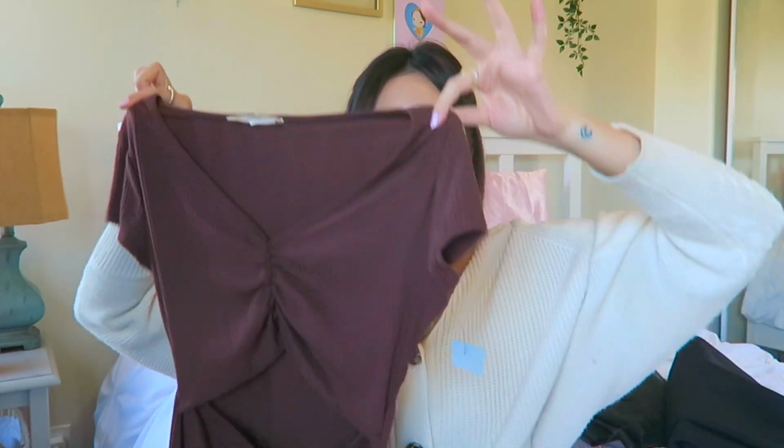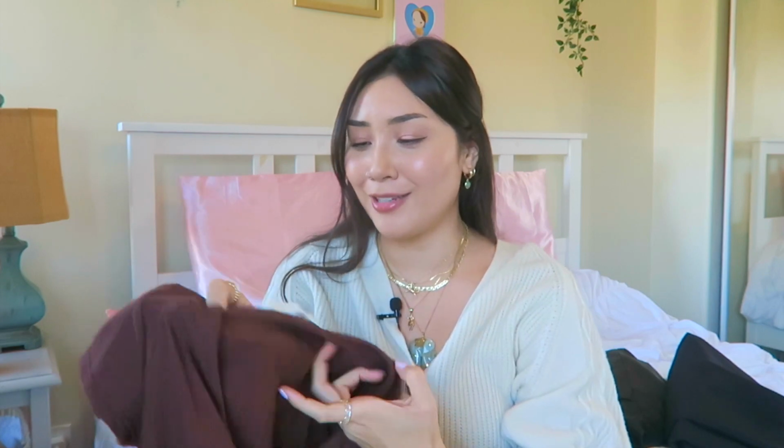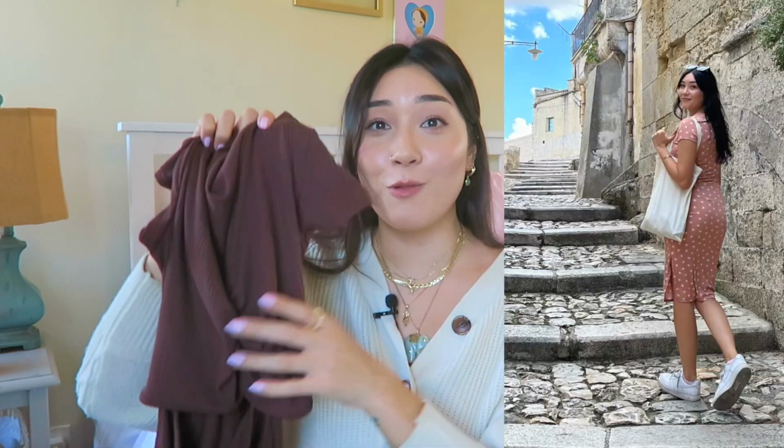Okay, so this next thing that I found at Goodwill, my jaw literally dropped. So it's this super adorable brown bodycon midi dress from the brand Jessica Simpson, baby. If this looks familiar to you, maybe you guys watched my Italy video. I was actually wearing this exact dress, just in a different pattern.